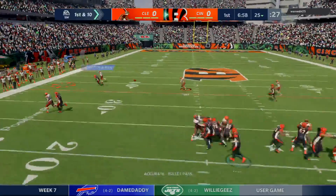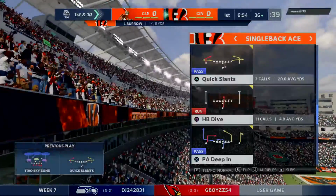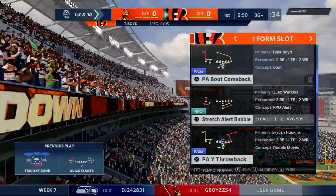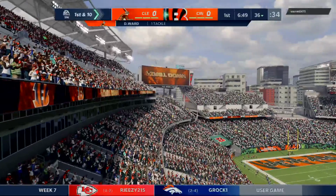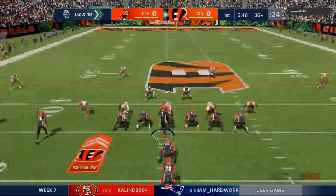They will throw on first down with Burrow. And the catch made, it's Tyler Boyd. And they're able to get this one across the 35. A gain of 11 to kick off the drive, and it's a quick first down. So from the 36 now, 1st and 10. Let's go.